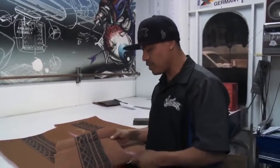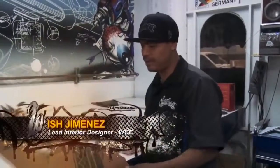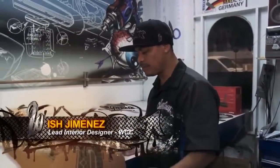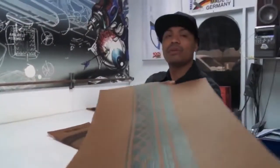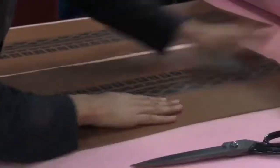Using the original inserts for the Stingray, that was a good idea, but at the end, the results, it didn't meet my standard. We decided to go back and take some flat piece of leather, and this is the result. That's the way it's supposed to be.